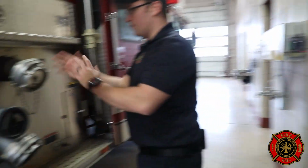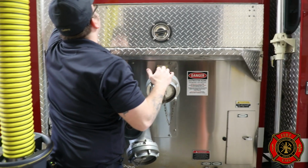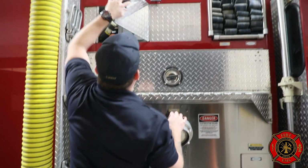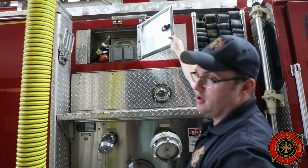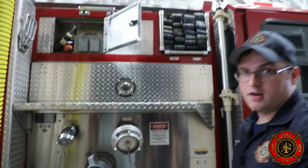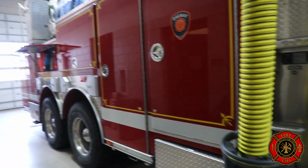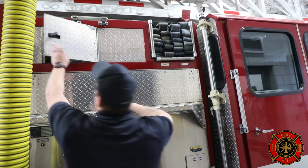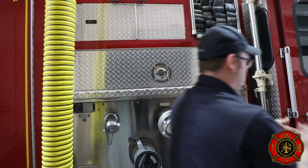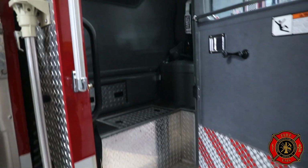As for the other side of the pump panel, pretty basic for what it is. We do have more electrical up there, cord reel. Basically, if we need to take lights anywhere, we can take them off. Our lights in the side of the truck there, those little spotlights, those all come off and they have plugs so we can take them off. Side, same as the driver's side.